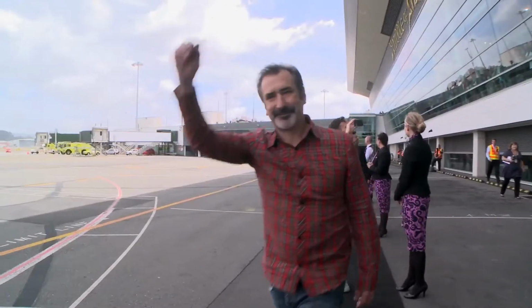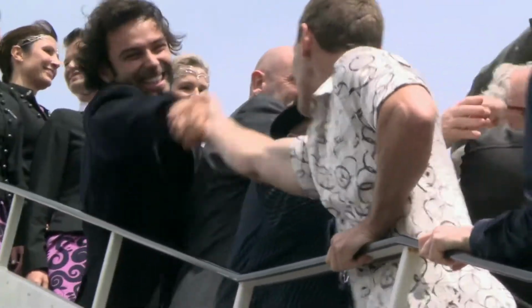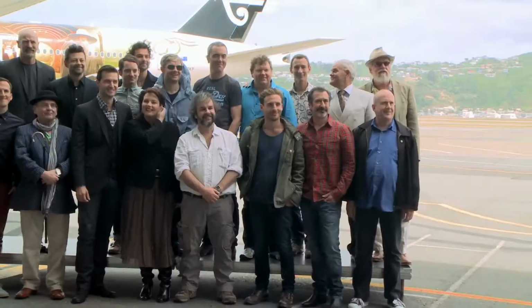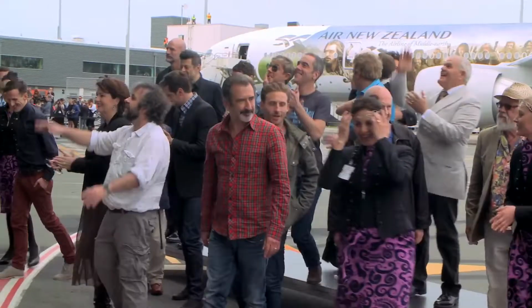But we're all also very excited to see the remaining dwarves who are disembarking from the plane. We haven't seen them for a long time. We were seeing Dean O'Gorman, Graham and Aidan Turner. No, it's very exciting. This morning, the branded giant plane from Air New Zealand landed at Wellington, so we had all the talent out there for that. I think they're quite excited to be back. It was quite fun this morning to see them all at the airport and together as one big group. So yeah, it's a reunion of the family.